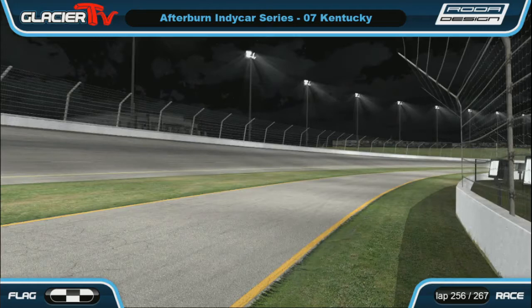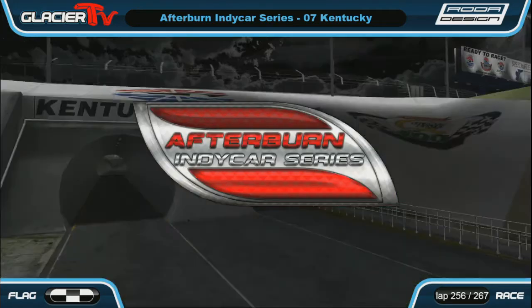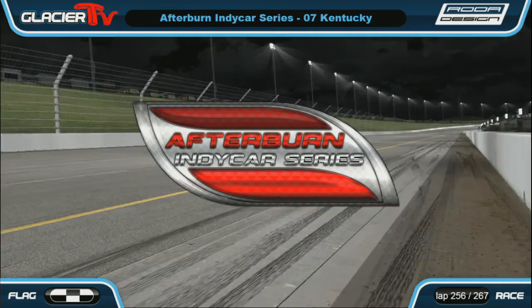The reason for 255 laps is because of the fact that the race, due to the number of cautions early on in the race, meant that the race wouldn't be completed within the 2 hour and 20 minute time limit. Now, we had a caution with just literally a couple of minutes left remaining. We go back to green flag racing.